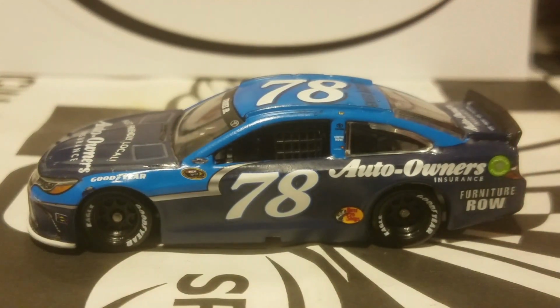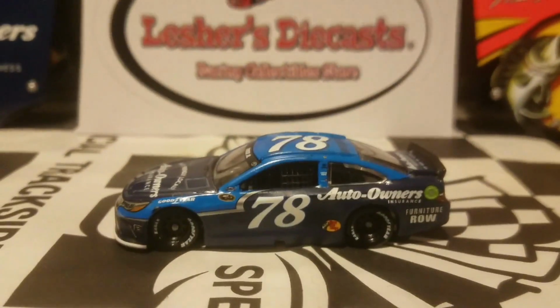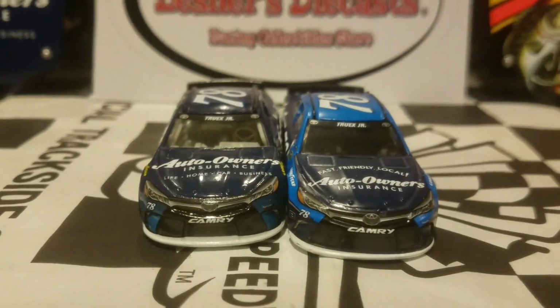But of course, if you guys really want to know why you should get this car, then we will go ahead and do the side-by-side comparison like I always do, as I knock my camera right there. How unprofessional of me. Oh my god.